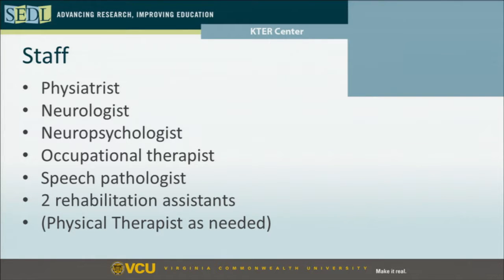The staff who conducted the intervention included a physiatrist, a neurologist, a neuropsychologist, an occupational therapist, a speech pathologist, and 2 rehabilitation assistants. And in certain situations, a physical therapist was called to help with the physical fitness training due to comorbid disabilities.